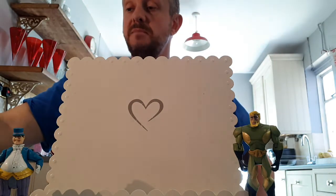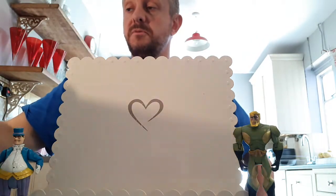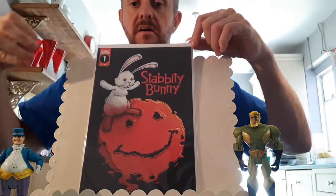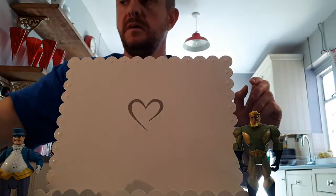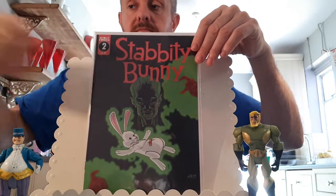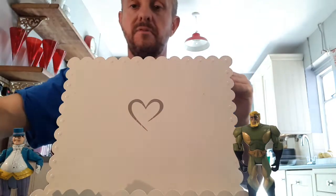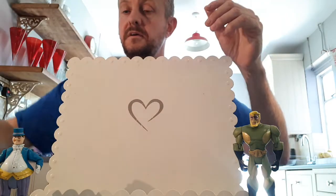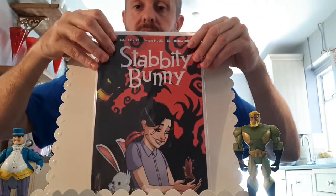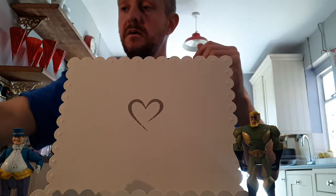I was quite a fan of this when it first came out, but it sort of died a slow death on me. But a mega hot title. I've had 3 copies of this issue 1. This is Stubbity Bunny. That's issue 1 from Scout Comics. Issue 2. The second printing of issue 2. Issue 3. The artwork was pretty cool. Issue 4.